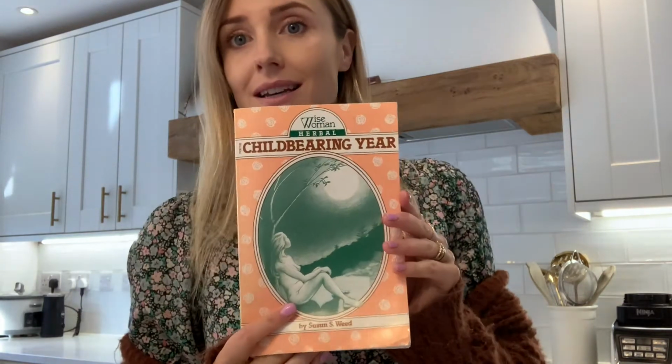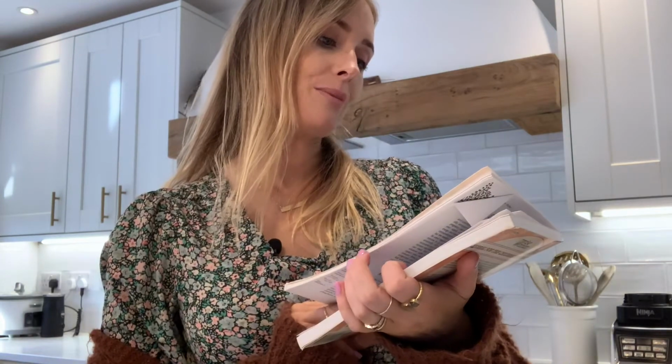A really cool book that you can get is The Childbearing Year by Susan Weed. I got this secondhand a few years ago. There's loads of them floating around secondhand, so you would be able to find that as well. So that's a good one. She's got loads of information on herbs in there.